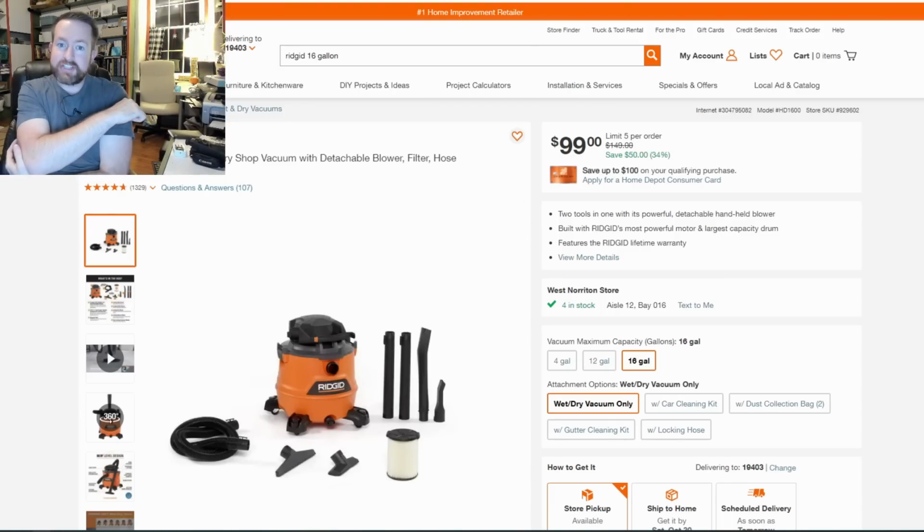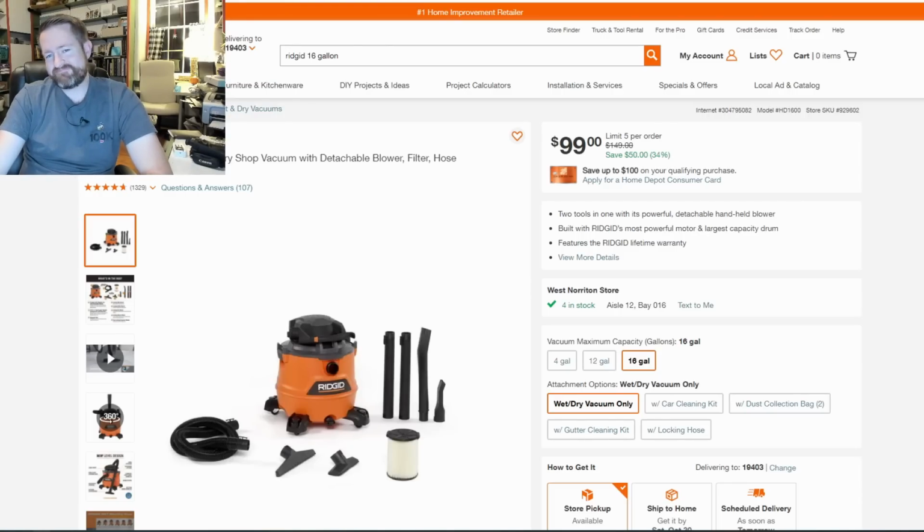So, you know, the Bauer was an excellent vacuum when it wasn't just sending the dust right back out the blower chute. But this one has a lifetime warranty, so, you know, I like Harbor Freight certain times, but I feel like I got burned on that. So just wanted to show you this.